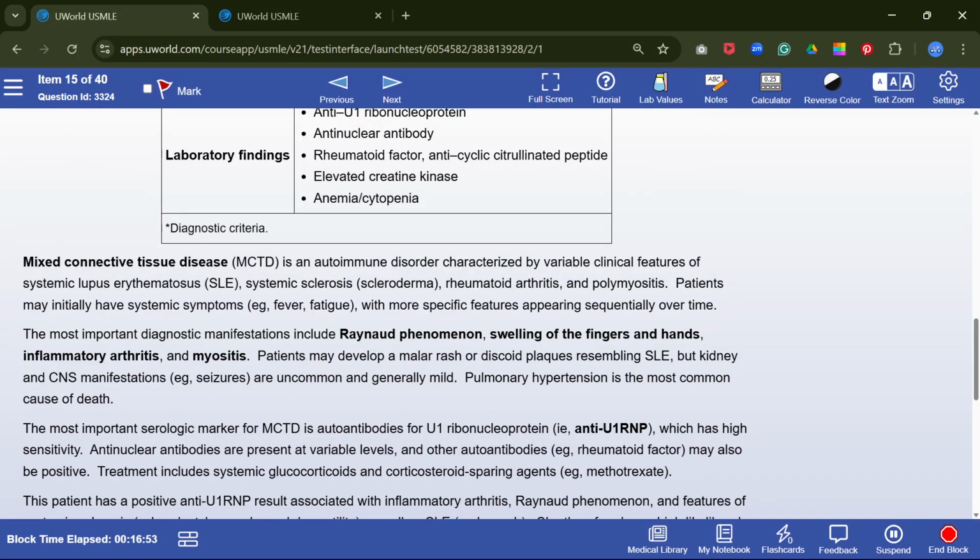Patients may initially have systemic symptoms, fever, fatigue, with more specific features appearing sequentially over time. The most important diagnostic manifestations include Raynaud phenomenon, swelling of the fingers and the hands, inflammatory arthritis, myositis.